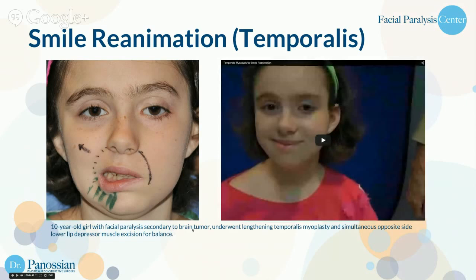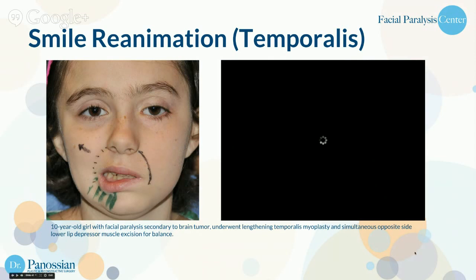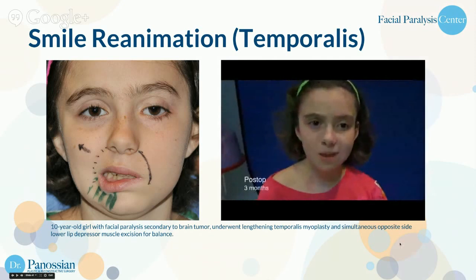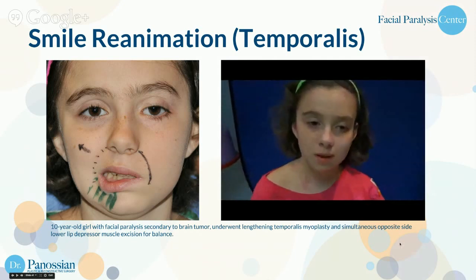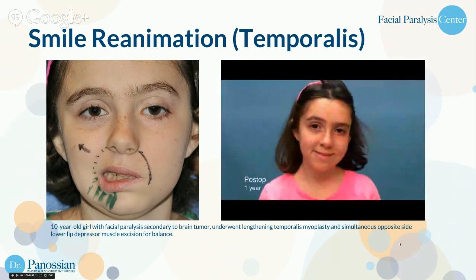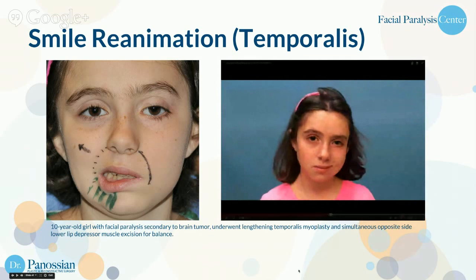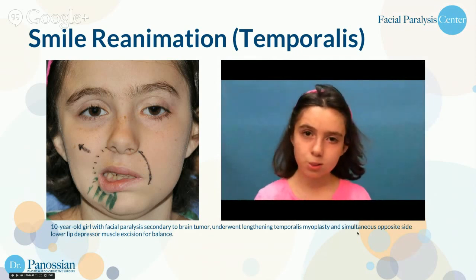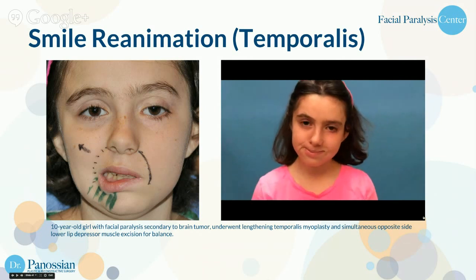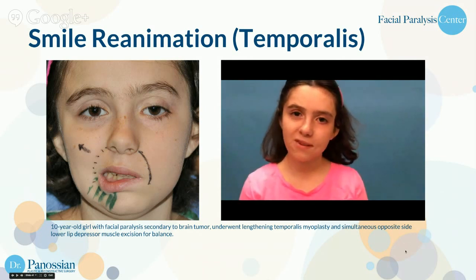Now, here's another case of a temporalis transfer, a 10-year-old girl with facial paralysis, and she also underwent the temporalis procedure and a lower lip depressor muscle excision on the opposite normal side, and we see her here demonstrating a very good smile at even 4 weeks, and she developed an amazing amount of spontaneity of her smile. And she still struggles with some speech, but she has an excellent control and an excellent symmetric nasolabial fold production. Even 1 year post-op, we see the results are sustained. And she's demonstrating she can independently contract. She still has some problems with various functions, but again, these are improving year by year.